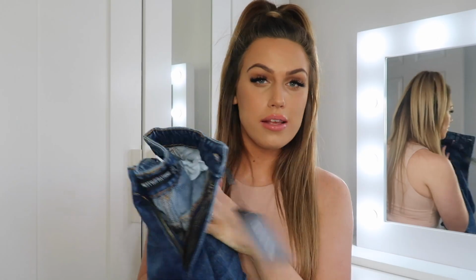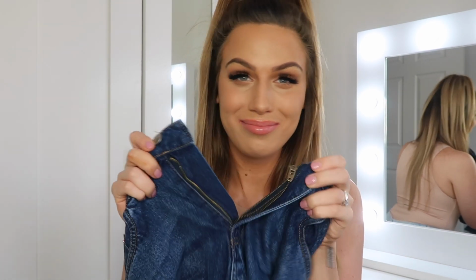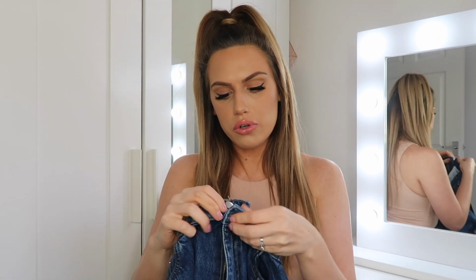Okay, so these are the other pair of jeans I was talking about, but unfortunately they came in like the zip bit was halfway up. Can you see that? So obviously it's not doing up, which is really handy. But I'll talk you through them anyway, and I'll try and get them on the best that I can.